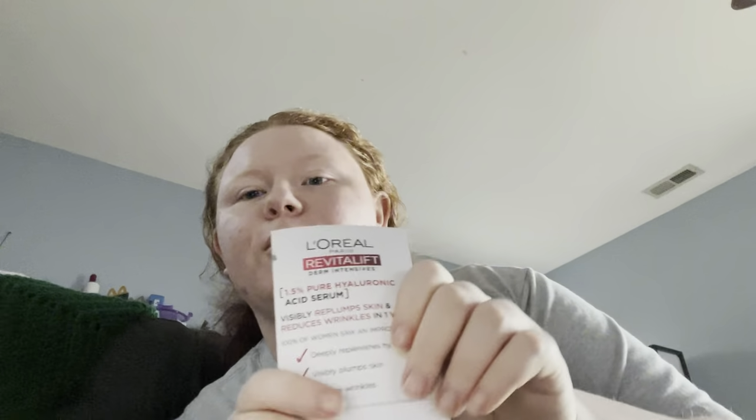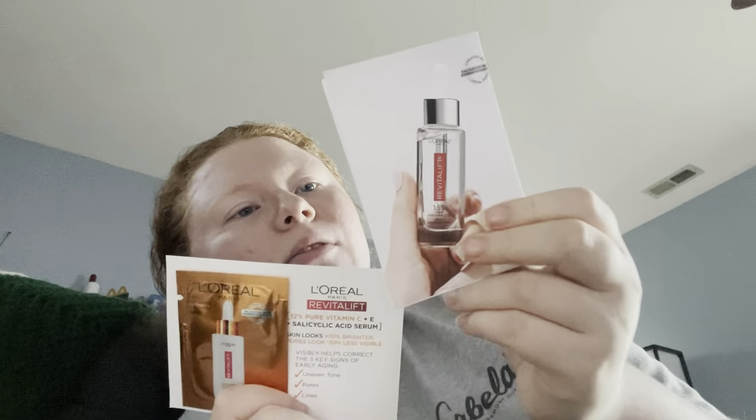Thank you so much for this sample among all the other samples that you guys have sent me, L'Oreal. That is really cool. And we are gonna hop back into another one. For some reason, I ended up getting a second one. I mean, I have two samples of a Revitalift with a salicylic acid. This one's specifically the one with the vitamin C that I had earlier, and this one is the Derm Intensives one with hyaluronic acid. Thank you so much. I got more L'Oreal.